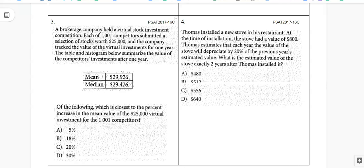All right, number 4. Thomas installed a new stove in his restaurant. At the time of installation, the stove was $800. He estimates every year the value will depreciate, so that means it's going to decrease by 20%. What is the estimated value 2 years after he installed it?